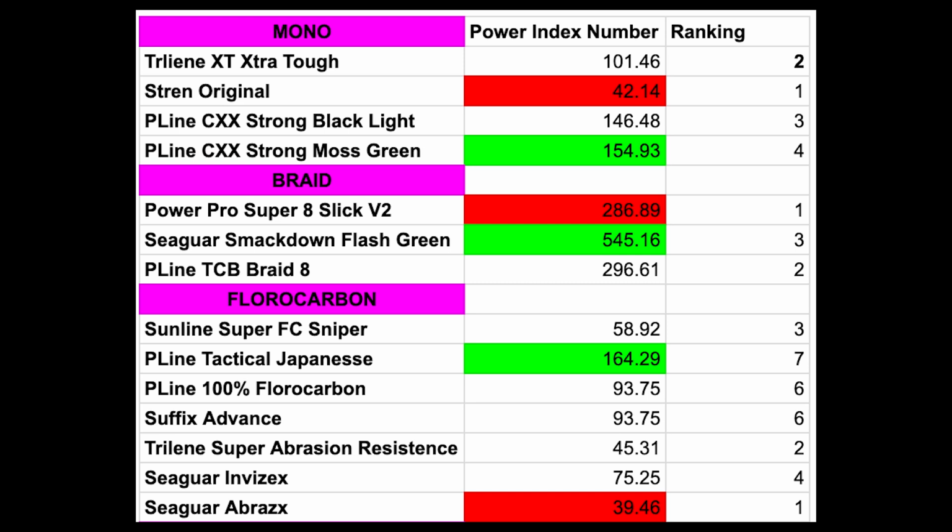Well, I have a new box of that. I was actually given a box of it about a month ago, so I'm probably going to be spooling up one of my new outfits with that and trying it out next to the P-Line to see how they compare. The one thing we talked about with Brad, the one thing I don't like about the P-Line braid, is that it fades so quickly. And I'm curious to see how the Smackdown holds up to the high sunlight in the summertime. Does it fade like the P-Line does? Yeah, I've even used the regular moss green P-Line TCB, and it fades pretty bad too.